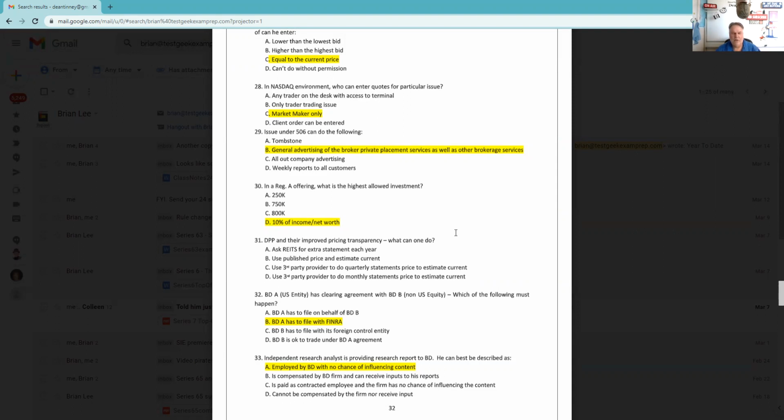29, an issuer under 506(c) can do the following: general advertising, and broker private placement services as well. I think what Brian's trying to get at here, and I would make a distinction here between 506(b) and (c).